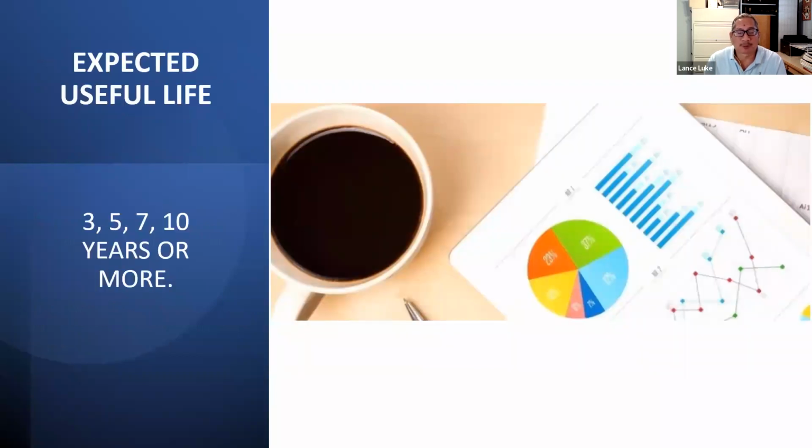Now, what is the expected useful life? It could be 3 years, 5 years, 7, 10 years or more. The key to this is you've got to look at the manufacturer's data and what warranty. If the manufacturer says our product, if applied correctly, will last 5 years, then that's what you go by. I've seen some products put on a parking deck where the warranty is 5 years, but 10 years later, it's still in good shape.